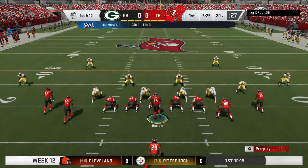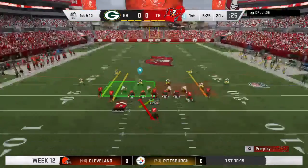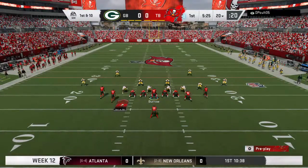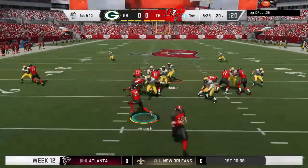Ready? 18, Gator. 58, the line. Check pass, check pass. Hey, exit. 58, boy. Get it.